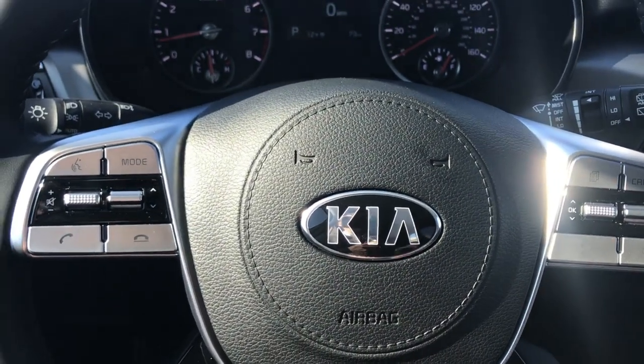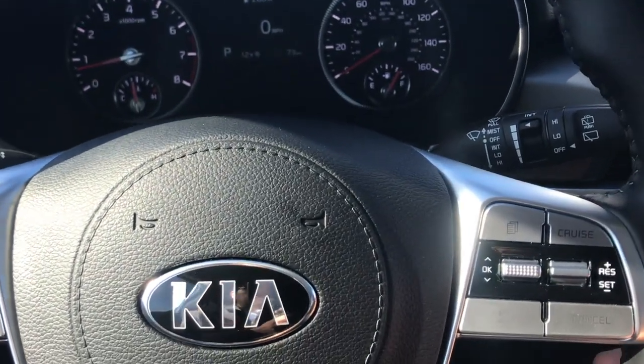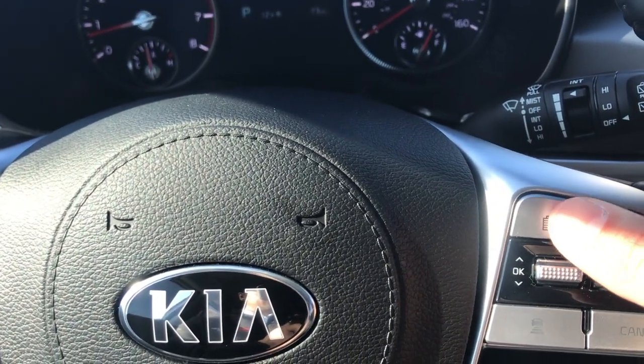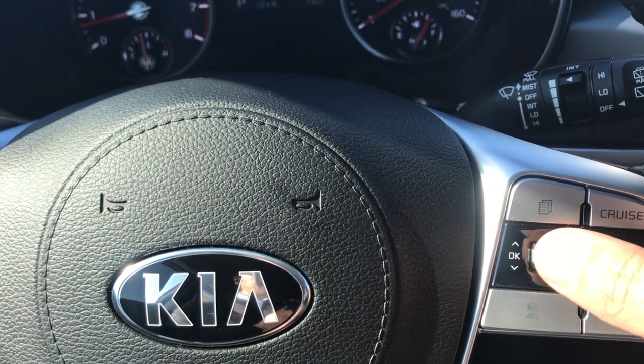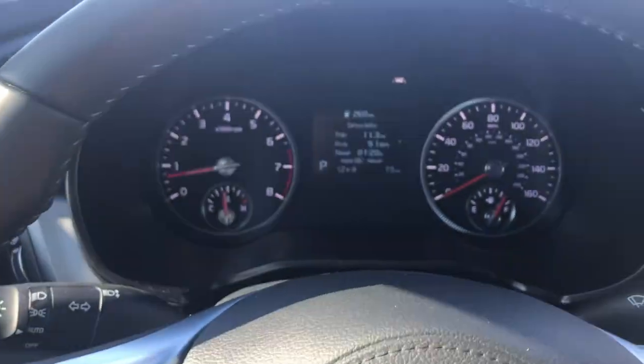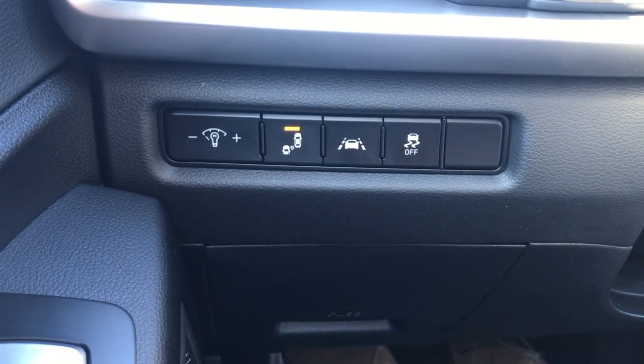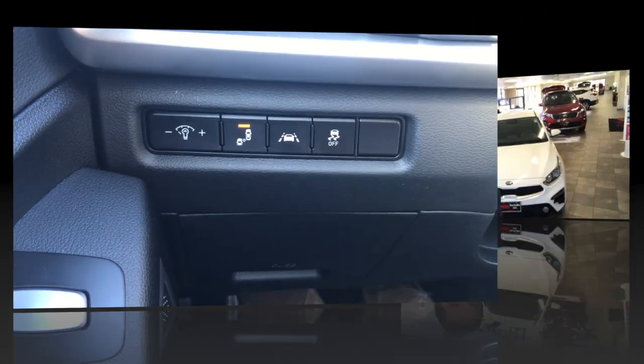So hopefully that will kind of explain some of the more advanced features, and once you really get familiar with this page button and the scrolling up and down as OK, obviously do this when you are in a parked position, and then the other advanced safety controls are just to the left of your dash right there.